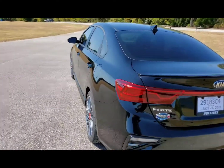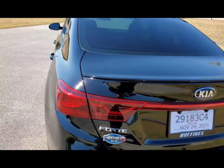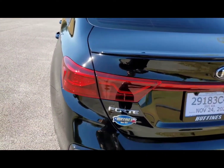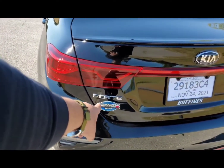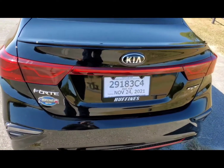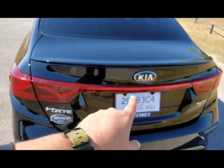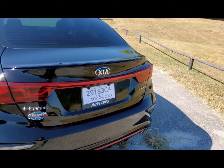But the first thing, and nothing against Tough Finds, it's a great company. I just don't like having the extra badges on the car, so I will be taking off probably the Forte and the Tough Finds badge. I'm going to leave the Tough Finds plate to give them some support. Might look at blacking out or dimming some of the chrome some way, maybe tinting it some way.